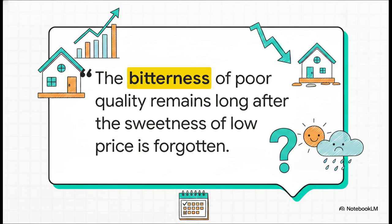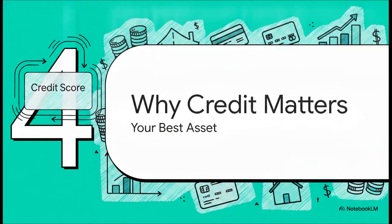You know, Benjamin Franklin once said, "The bitterness of poor quality remains long after the sweetness of low price is forgotten." You really want to keep this wisdom in mind when looking at interest rates. Sure, it is so tempting to jump at an adjustable rate just to squeeze into a slightly bigger house today. But your ultimate goal is building a financial setup that won't leave you bitter 5 or 10 years down the line.